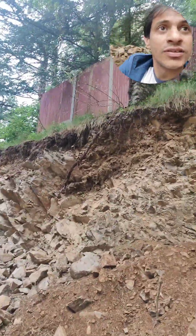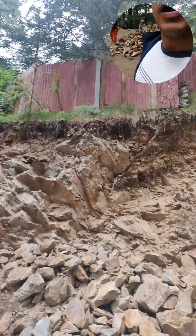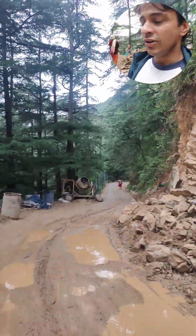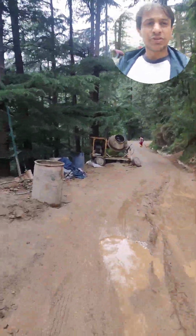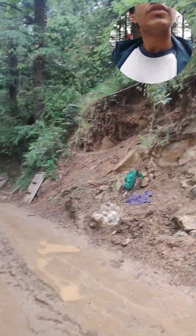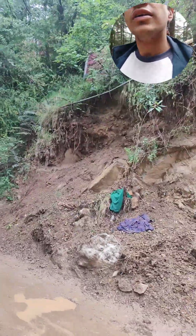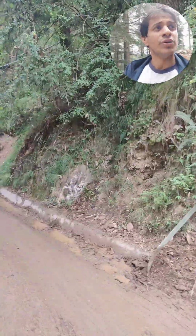Because of such things, the root of the plant is exposed and the tree is there. Obviously it will be in a stress. It's like a part of our limb is open and cut and it's bleeding. So things are like that. This is also being cut for road widening. I fail to understand how much more road widening we will do.